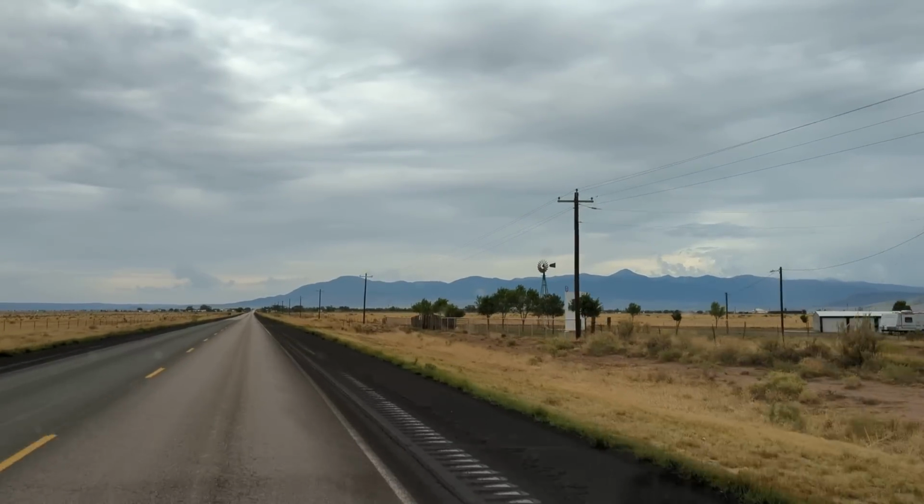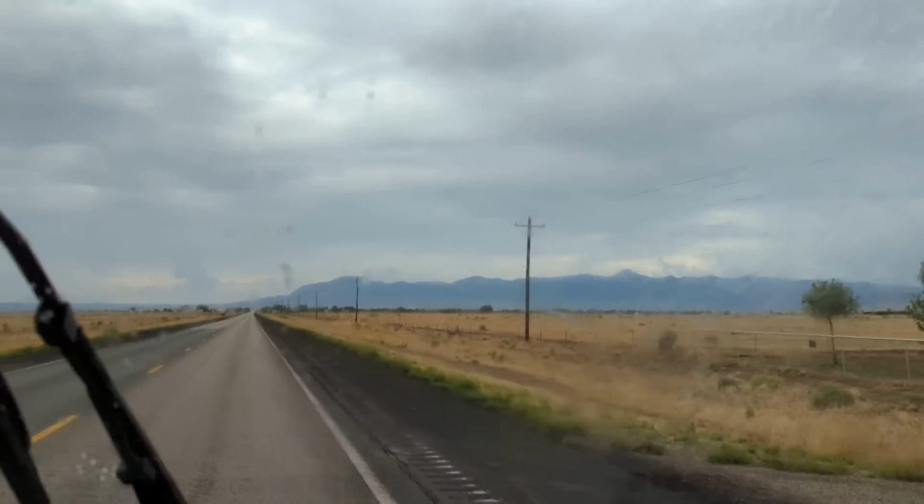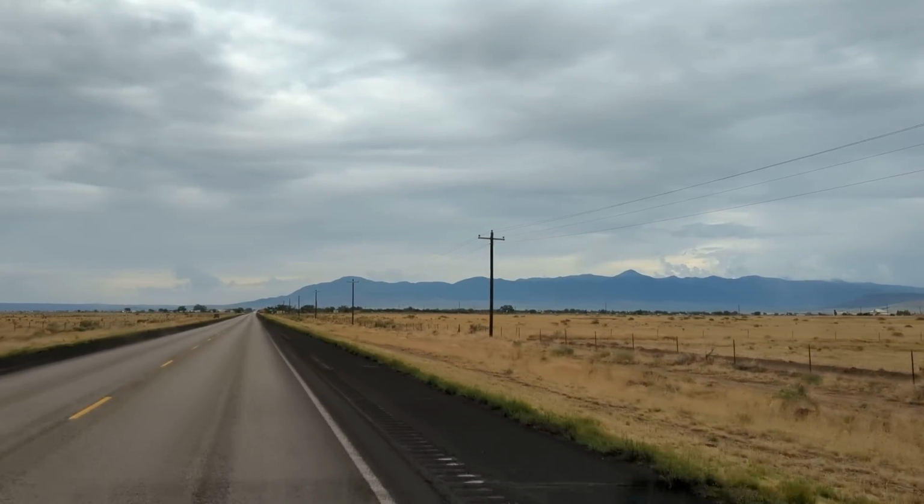Got a little sprinkle on the windshield there. Let me see if I make that worse. Probably did.